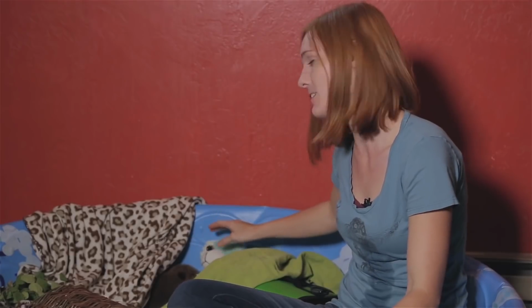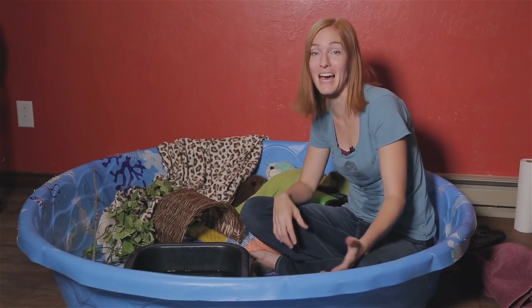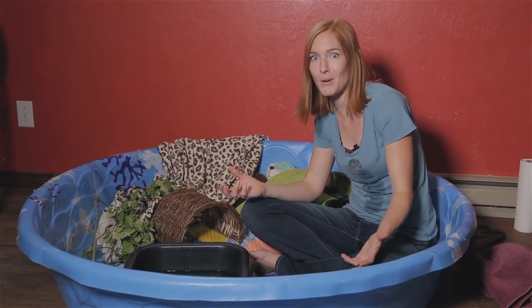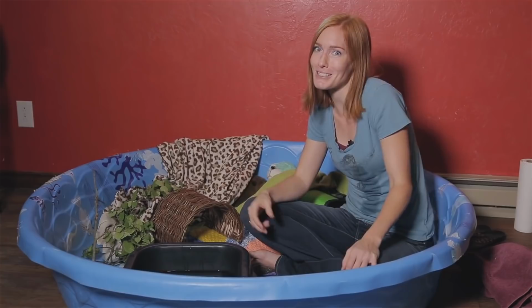So right now he has a stuffed animal to cuddle with, lots of soft blankets, things to hide in so he feels secure, but we also just hang out in his little kiddie pool with him and snuggle. You can see that he's pretty tuckered out right now. He's just snoozing away, and there's 2 reasons for that. Beavers are nocturnal, so he wouldn't be awake during the day very much anyway. And also, he just ate a big meal, so he's resting and digesting.